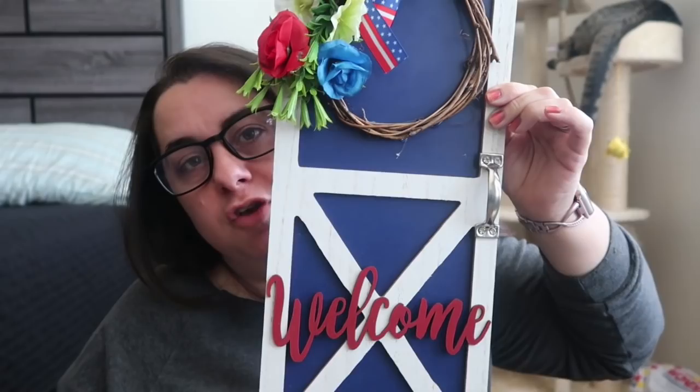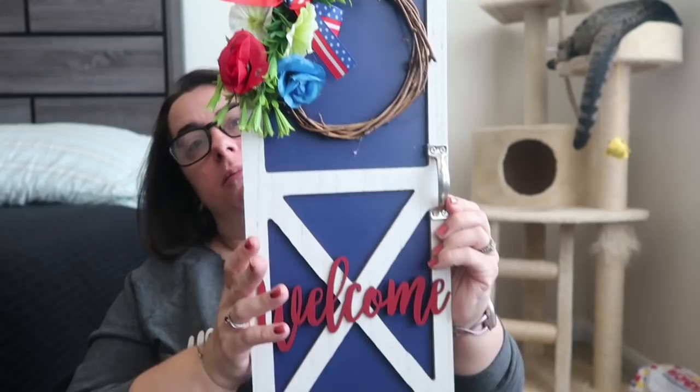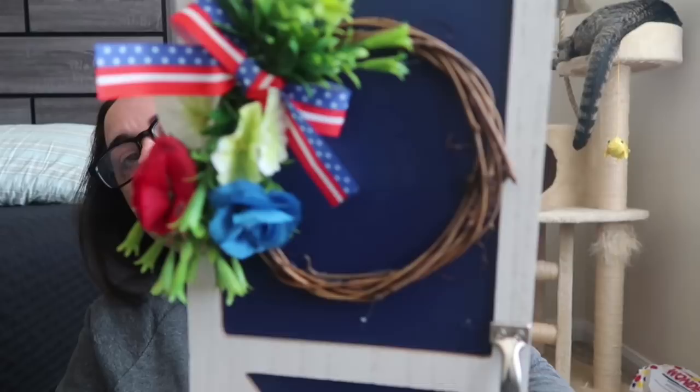And then I found this, you guys. So this is the only plus item that I bought. It was $5, but if you've been following me, you know I am a sucker for these little door decorations. I just stinking love these things. I think I own like 5-6 of them. I don't even know. But how stinking adorable is this barn door that says welcome? It comes with a little handle, and it's like a sturdy handle. It makes this guy really, really heavy. And then it has this sweet little wreath on it. How cute is that for Memorial Day?